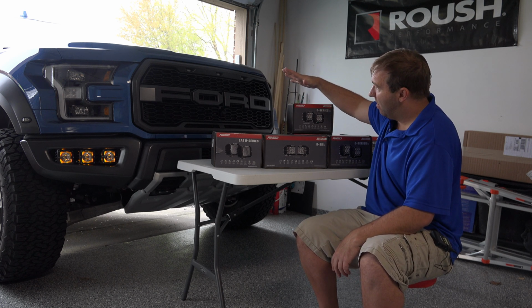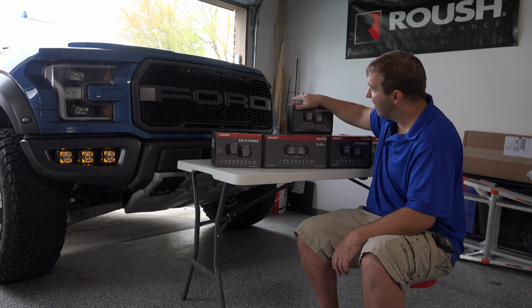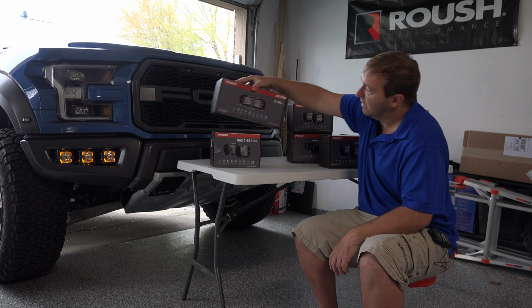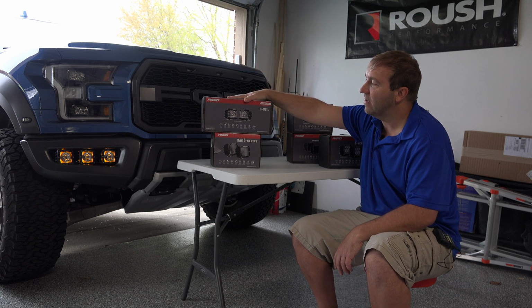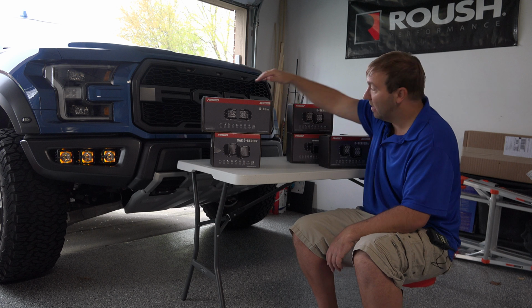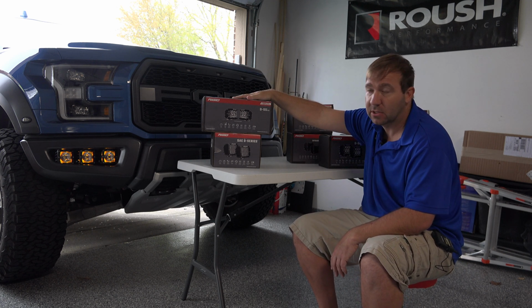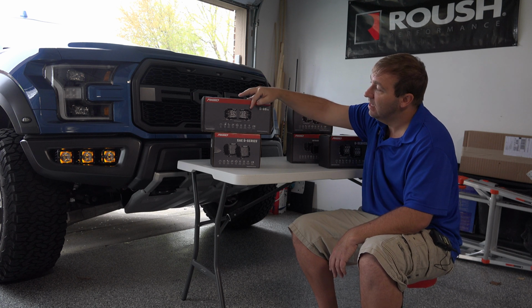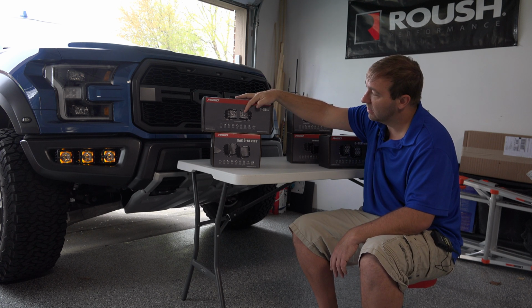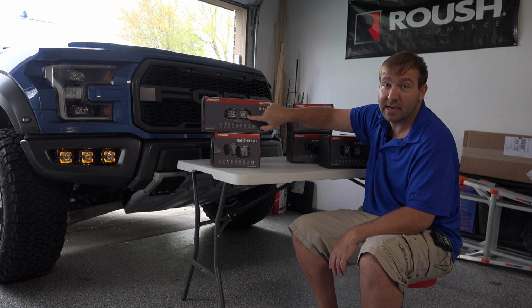Okay. I think we need to go to this one next because this really kind of complements this driving series light that we have here. The next one we have is the driving series side shooter. This is the same light as this. 6 LEDs, brightest output, and so on. The only difference is the casing's extended here a little bit, the lens extends out a little further, and it has 3 additional LEDs here to the side.